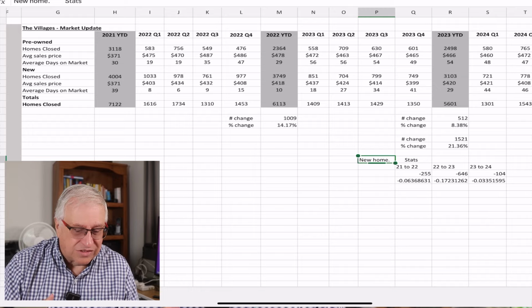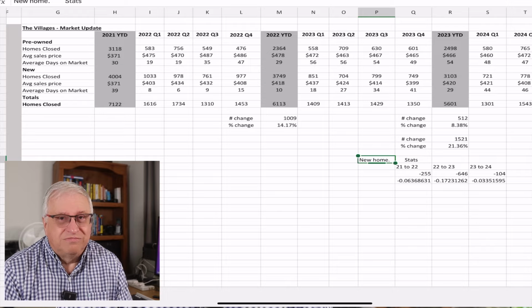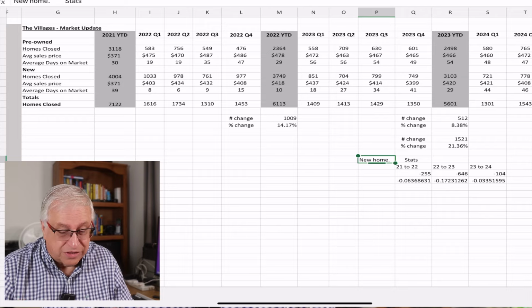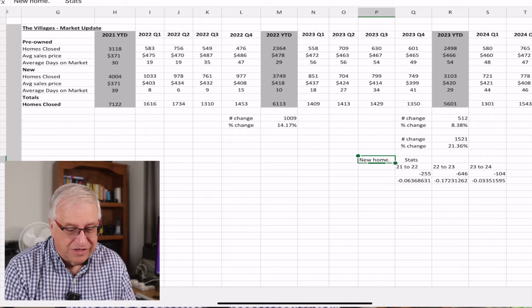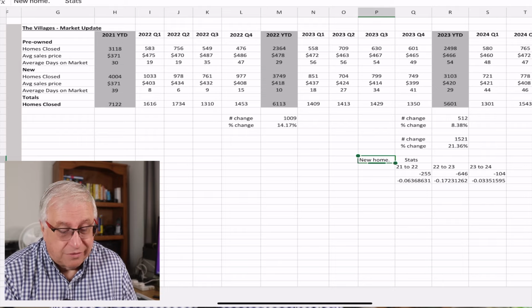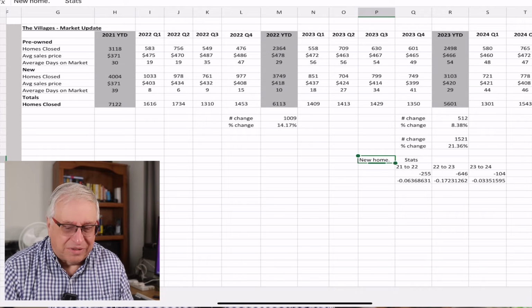In 2022, they dropped by about 1,000 homes to 6,000. Now, these numbers do not include Middleton. My understanding is Middleton is kept out of these numbers; it's not part of the Villages. I'm sure they sold probably more than 500 homes as they've gone along, and I don't know how many in 22 or 23, but I know there are people living in homes in Middleton. Then in 2023, we dropped about 500 homes in the Villages, to a total of 5,601.